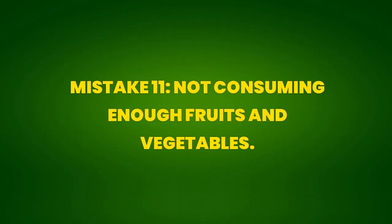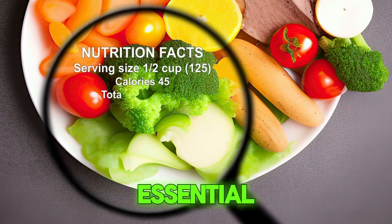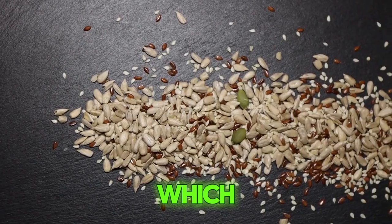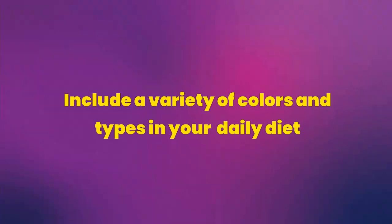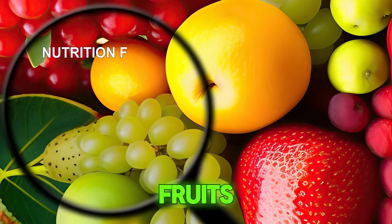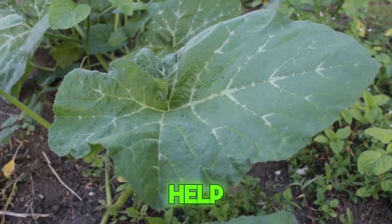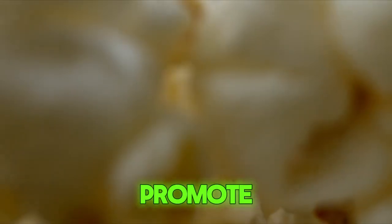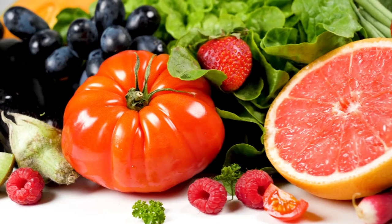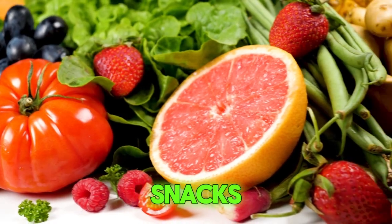Mistake 11. Not consuming enough fruits and vegetables. Fruits and vegetables are rich in essential nutrients and potassium, which help control blood pressure. Include a variety of colors and types in your daily diet to ensure balanced nutrition. Fruits and vegetables are also an excellent source of fiber, which can help control cholesterol levels and promote healthy digestion. Try to include fruits and vegetables in all meals and snacks.